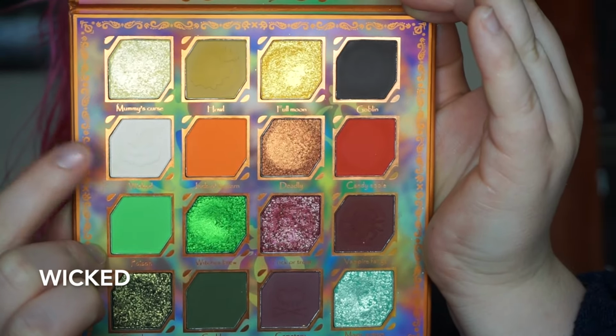Next up, we have this shade Wicked, which Oden's Eye describes as being a light matte pink, which is just not accurate in my opinion. It's like a matte cream color with some little shimmer particles in it. I don't know where they get a light matte pink from, but don't trust the Oden's Eye website descriptions of this shade.